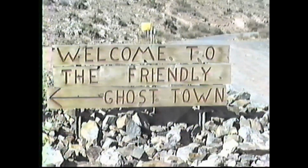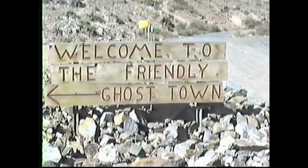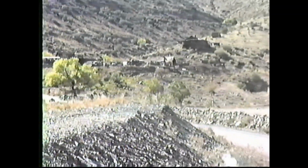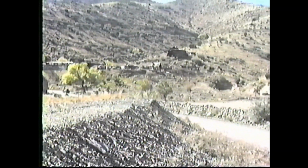This is in one of the mines out back. There's a live jackass, or a mule, whichever you want to call it.